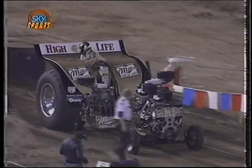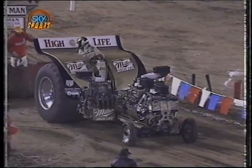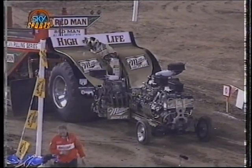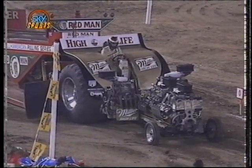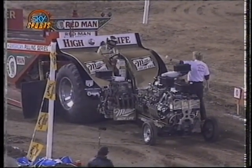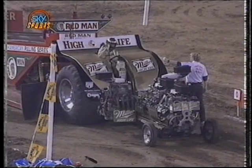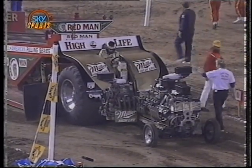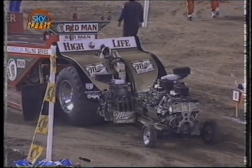And here's another tractor that certainly has that same capability. It's Steve Jaski out of Wisconsin and the Miller High Life Special. Now he goes with a 4 Aries engine combination. We'll see if that works as well as those big Keith Black Hemis did for Robert Elliott just a moment ago. All right, he's hooked to the sled, and now Steve Jaski will take the slack out.